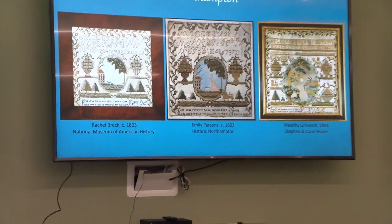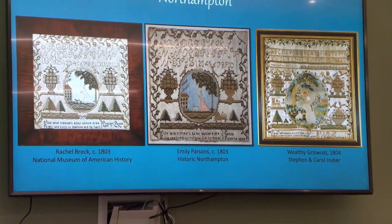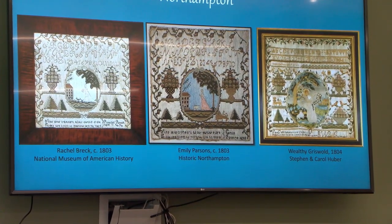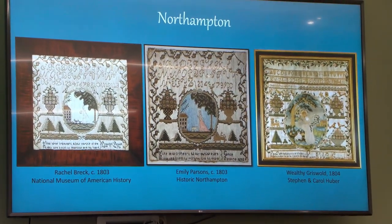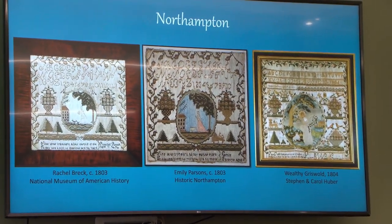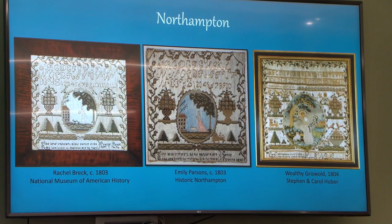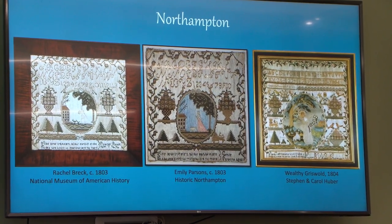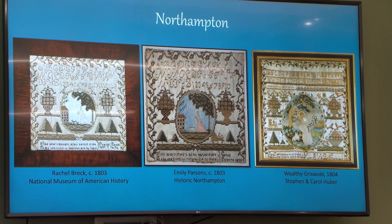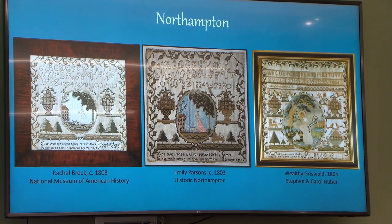All right, and last are a set of what I think are just beautiful samplers that were stitched in Northampton. They were stitched under the instruction of what must have been a very talented, but as yet unidentified teacher. The known examples date from 1803 to 1807, and there is an outlier, which I will show you, that was dated 1816. But all the others are from 1803 to 1807.